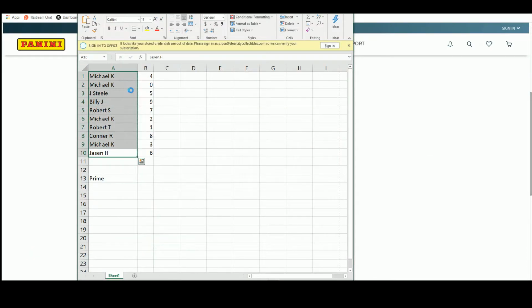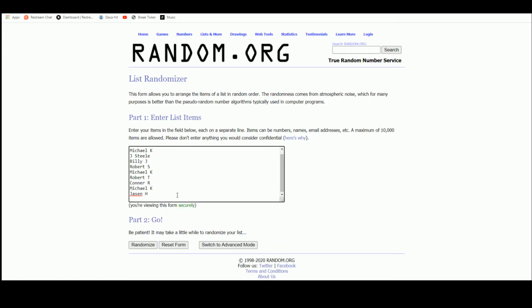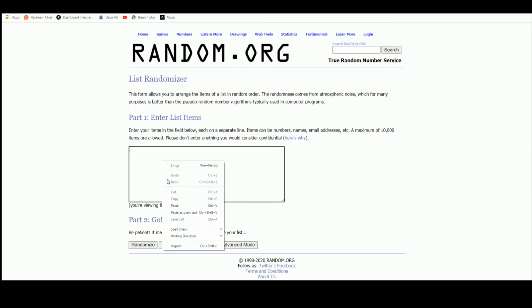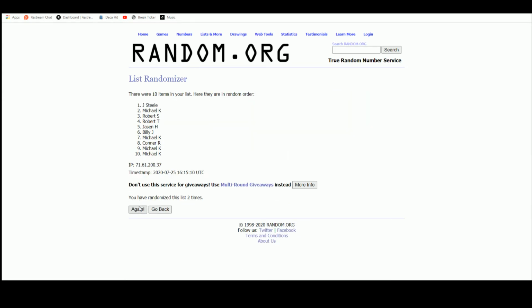Get our list of names. Take it to random. This one's going to be for the Ross Chastain out of 99. 5 times. Winner on top gets the Ross Chastain. 3, 4, and 5. First one goes to Connor. And the next one is the Jeff Burton out of 75. 5 times. Michael K.